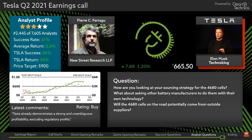We have a significant unmet demand in stationary storage. Megapack is basically sold out through the end of next year, I believe. Yeah. We have a massive backlog in Powerwall demand. The demand of Powerwall versus production is an insane mismatch. Now, part of that problem is also the semiconductor issue.